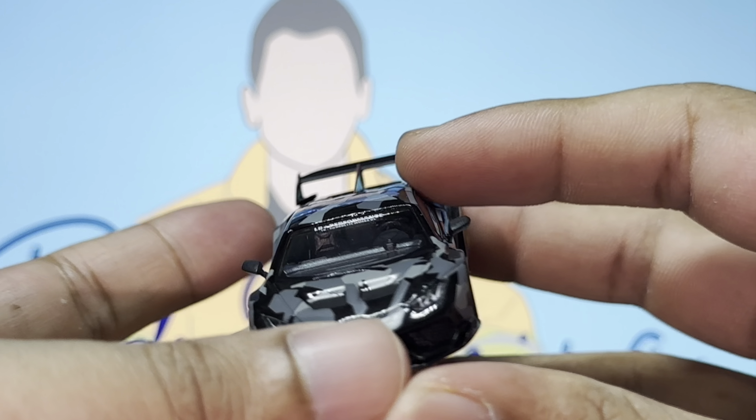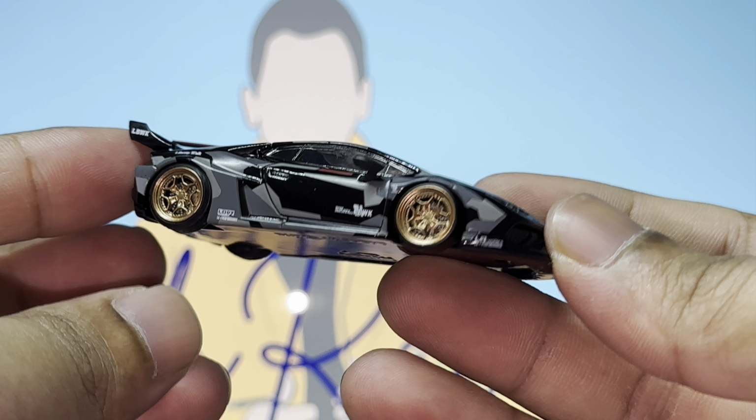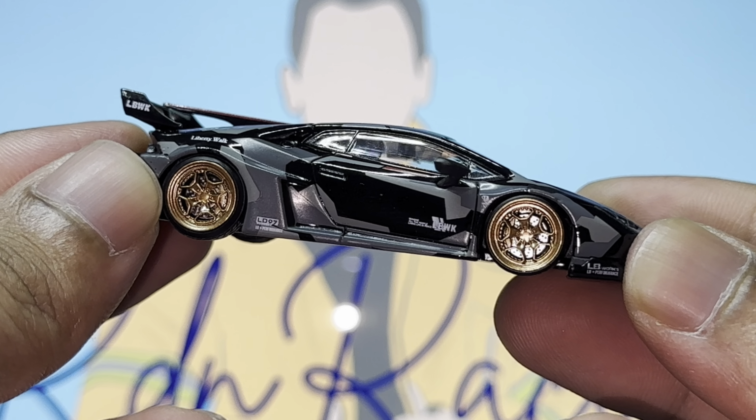I mean, imagine, just for a second, imagine this car rolling down the street. The bronze wheels really make a lot of difference. This is something I always talk about and always say: wheels do change the way a car looks.